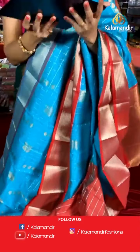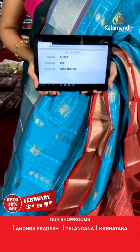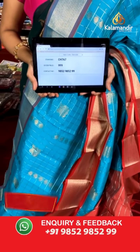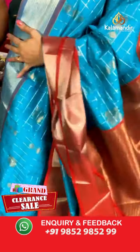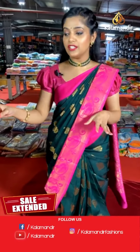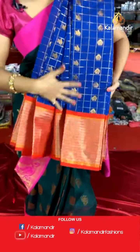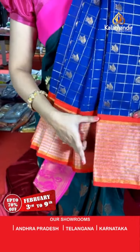Let's check out the pricing details. Saree code is CH767 and offer price 999 rupees. To place an order, please take a screenshot and send it to our WhatsApp number 9852985299. So moving ahead and checking out the next saree here. The color combination is extremely beautiful and my personal favorite here. Check this out. It's a dark blue, navy blue colored body with red combination.